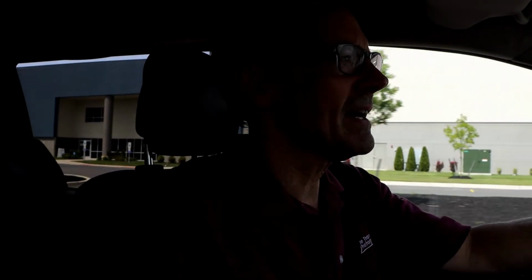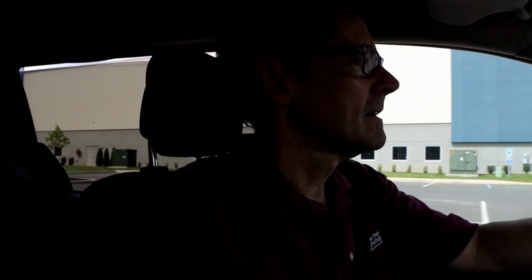All right, sorry about the backlighting. We're going to drive around the back of the building just to see. There's a couple of loading docks. I don't think there's much opportunity photographically speaking, but we're going to check it out, make sure we take a couple to keep the client happy. We'll go check it out.